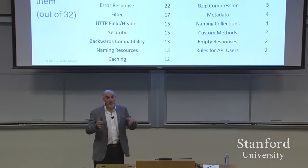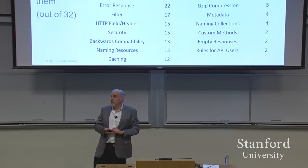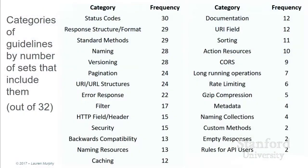We looked at all the things that all the guideline sets said and collected their recommendations into categories. And so these are the categories of guidelines that we found, and they're sorted here by the number of different guideline sets that mention that particular category of problem. So 30 of the 32 guideline sets mention status codes.